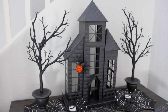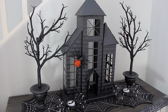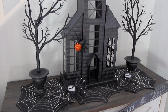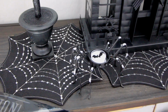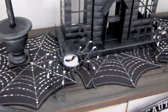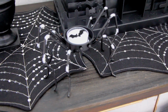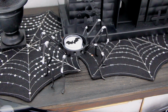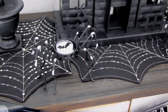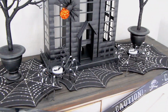And then the creepy sparkly black trees are from the Target dollar spot. I believe they were $5 each. The mat on the bottom here, don't know if you can tell, but there's some sequin detail to it so it sparkles. It looks like spider webs, and it's from Home Goods. And then these little cute spiders, little candle holders, are from Pier 1, and they've got a little silver sparkle to them. I put some little tea lights that have bats on them on the inside there.